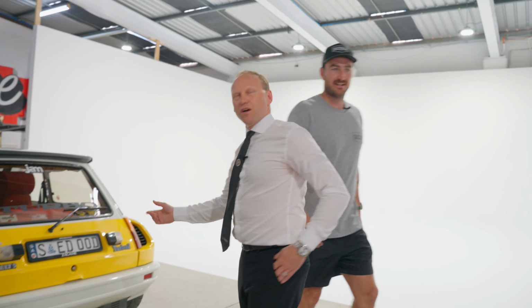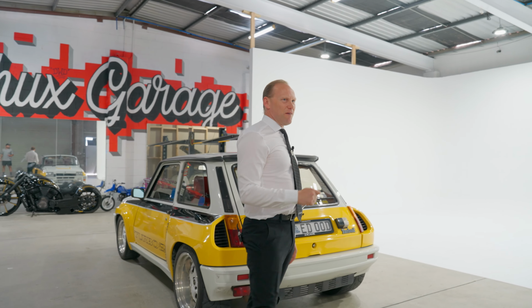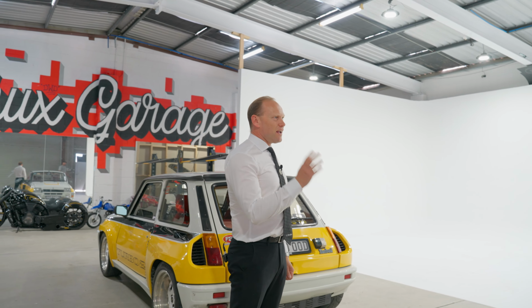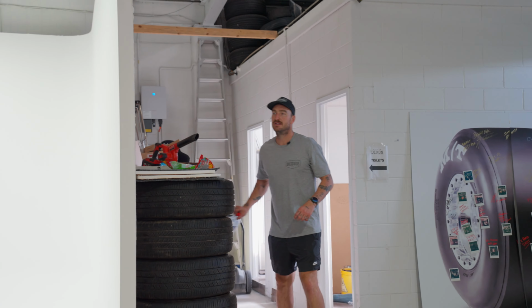It's cool, isn't it? It's got more power than you think. 100%. Once the boost goes on, it starts pulling. Absolutely. And when you come back down the gears, it crackles a little bit. Exactly. It's not like a full boom box, but it's pretty good. I like it. I'm surprised with it, and it's really cool through the hills. You've got a lot of turn on it though. Yeah, it makes you feel a bit scared too.